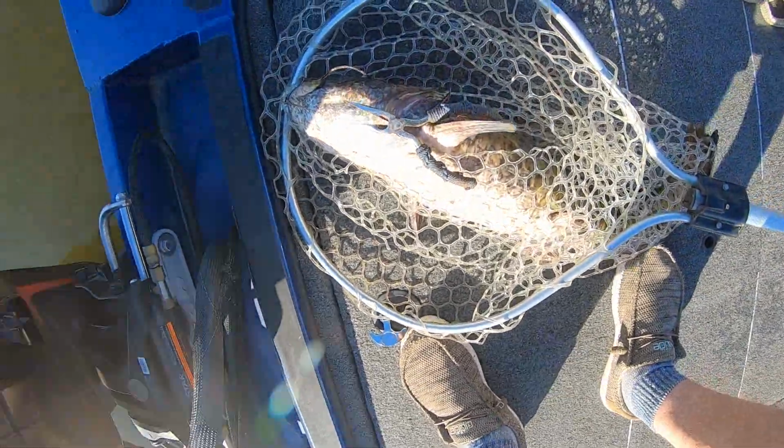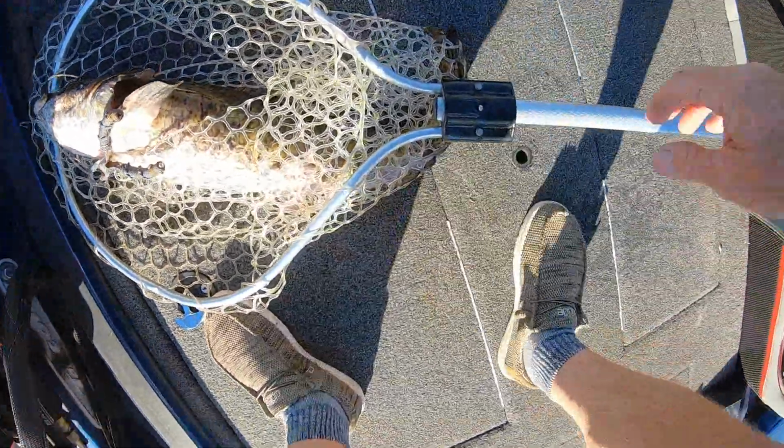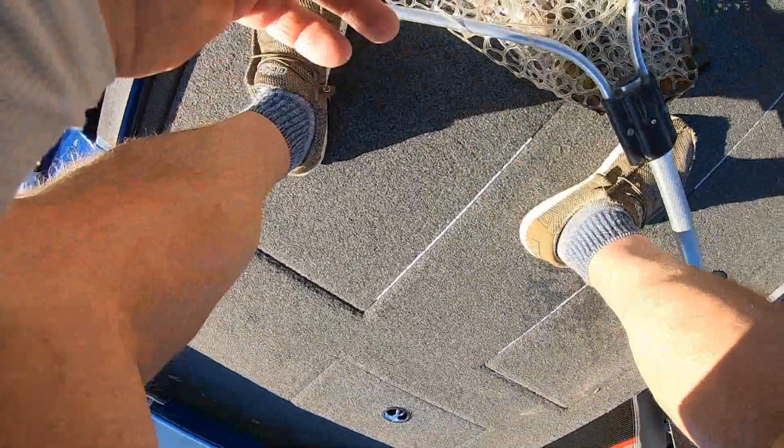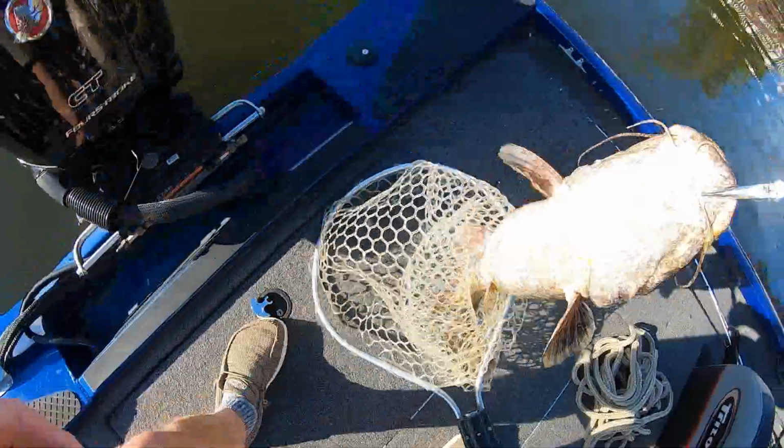There's my pliers. His tail was curled up here in the net. When you say he's 5, I'd say he's bigger than 5 pounds. I got a set of scales with me, but I'm not putting him on my scales. There you go.